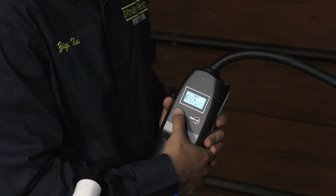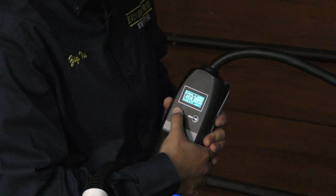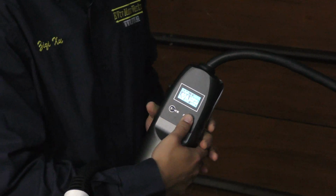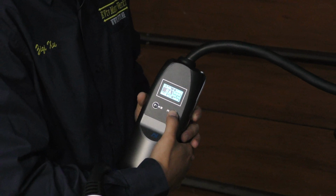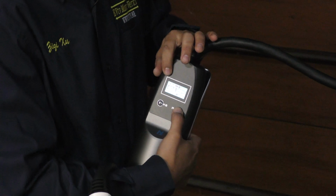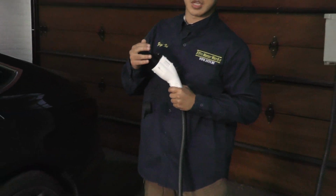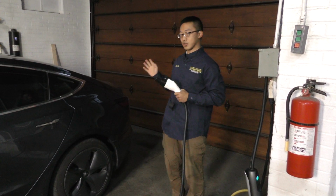It starts from 0 all the way to 9 hours. Yeah, 9 hours. And then the second one is for amps, for charging current. Once you click on it, it shows 8 amp, 16 amp, 32 amps, and 40 amps. That's the maximum. And now I will plug the J1772 plug with the Model 3 car's adapter into our shop Model 3.